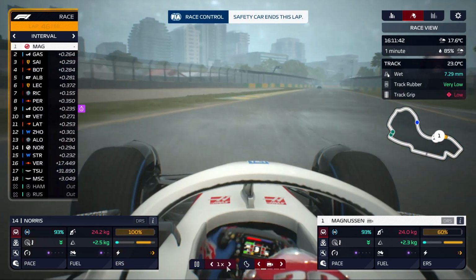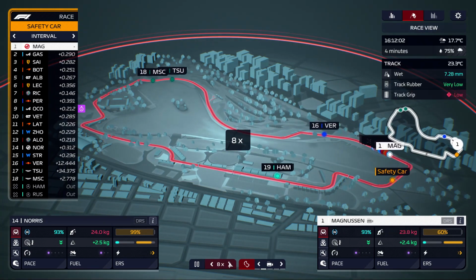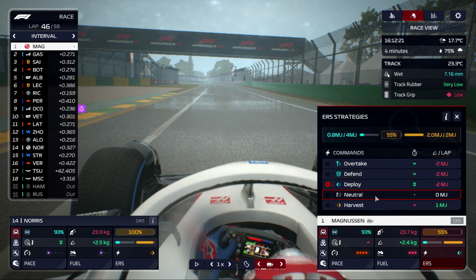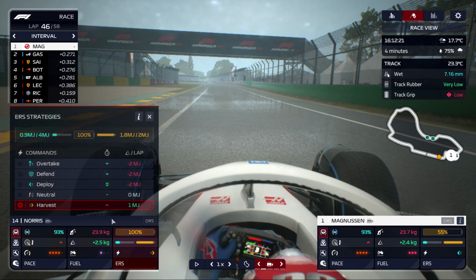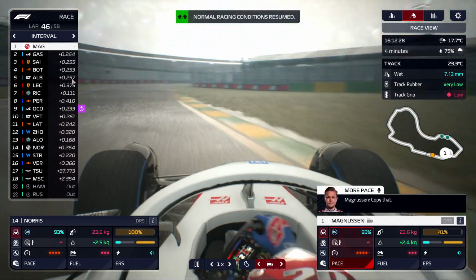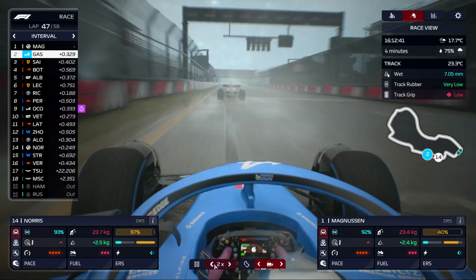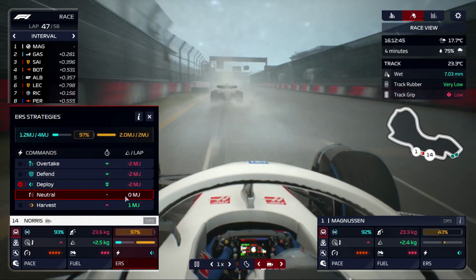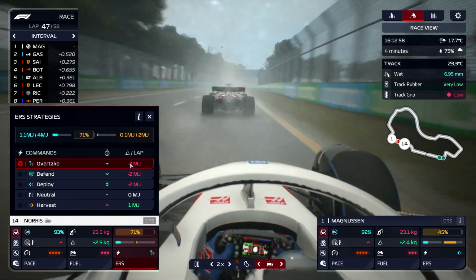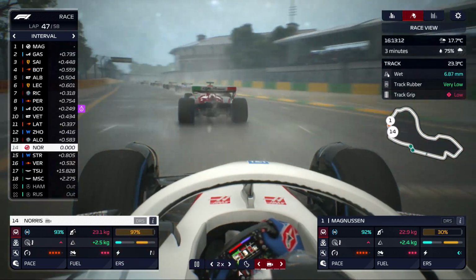Okay. It's fine. It's fine. It's fine. Still goes well. Push. Okay. Now. Push. So we just need to push now. Copy that. Go, go, go. We need more focus on Lando because we need to get him past Fernando as fast as possible. Come on.